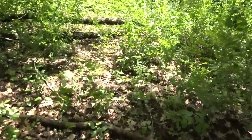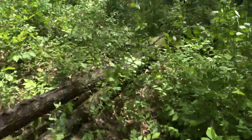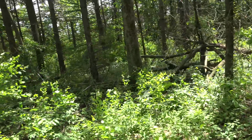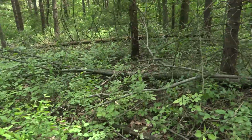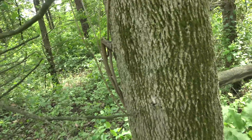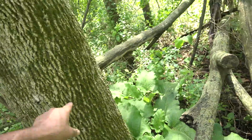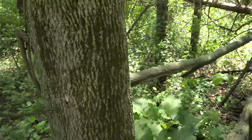Maybe that tree right there. It's good to see there ain't no permanent stands chained to a tree here. Yeah, it looks like at some point somebody might have broke this off, but it could have been this tree falling too. Yeah, if anybody hunted out of this, not anytime recently.